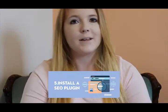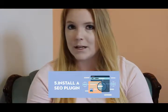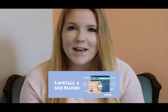Tip number 5, install an SEO WordPress plugin. What is Yoast, you say? If you don't know what Yoast is, you really gotta get out from under that rock. It's probably one of the most popular SEO WordPress resources out there. Basically, you download it as a plugin, put it into your WordPress, and then it gives you a very easy experience to learn as you go.